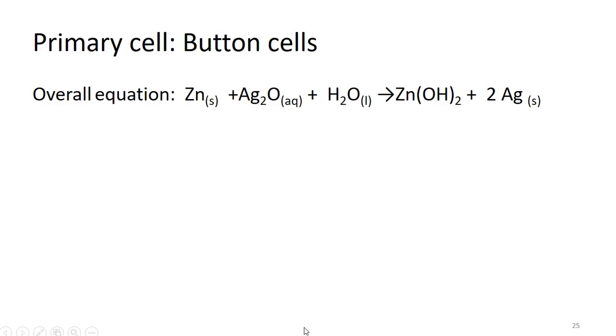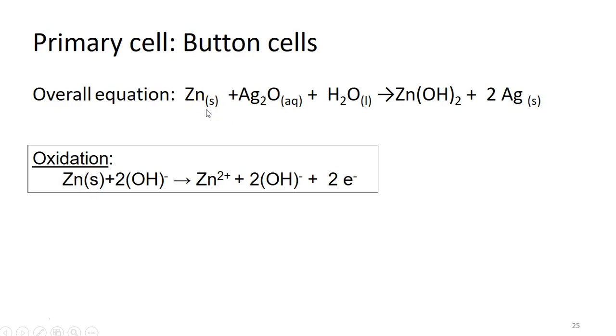So still with primary cells, we've got an overall equation here. You need to be able to break the overall equations up and look at them as separate equations. So what's gaining, what's losing? We've done zinc quite a few times, so you can see zinc is a metal here and it's an ion there. So clearly the zinc has lost the electrons, the zinc has undergone oxidation. This is an alkaline half cell. So you've got hydroxide ions floating around too.